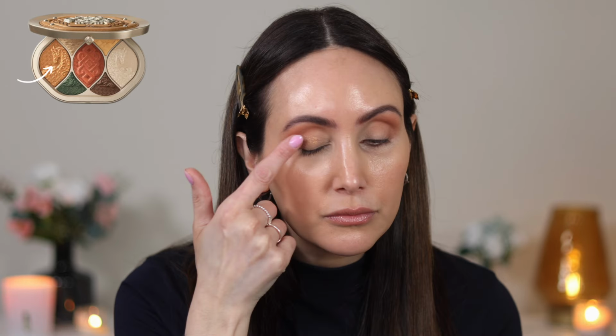So I think then I'm actually going to go in with this colour here. I just love the gold tones on here. And I've definitely found that going in with my finger in relation to these shimmers works best. So if I just swatch it there for you, you see that lovely reflection, it's just gorgeous. So I'm going to take that over the lid.